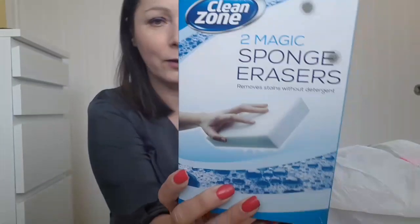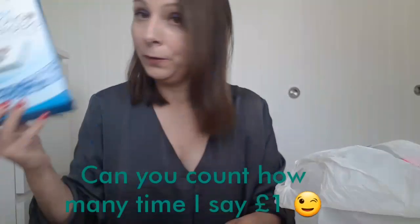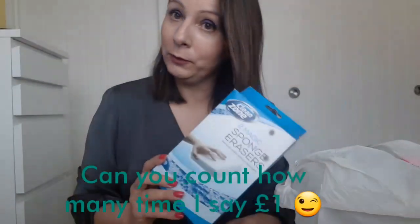The first thing I got is these magic sponges, 2 for £1. I bought these before and I think they're brilliant, quite frankly. So, of course, seen them, got some more. So there you go. Magic sponges, because of the magic.